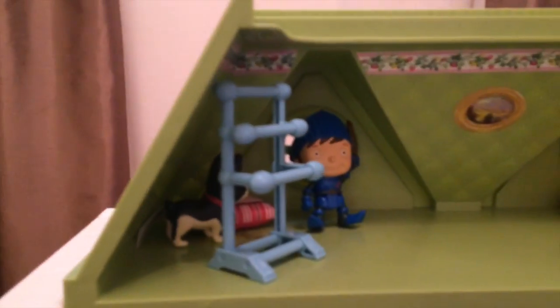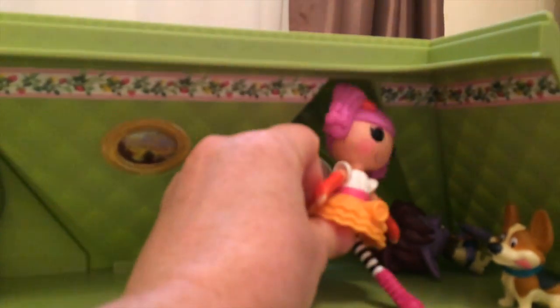And you can tell we have some visitors to the house today. I guess we have a Lalaloopsy doll and Mike the Knight and some dogs.